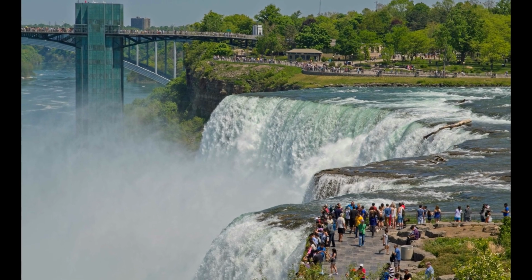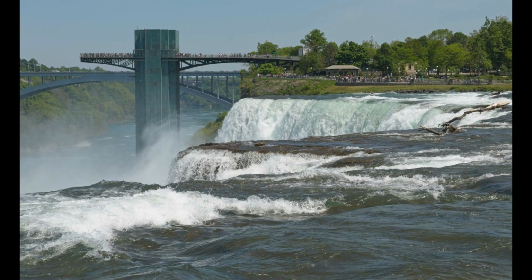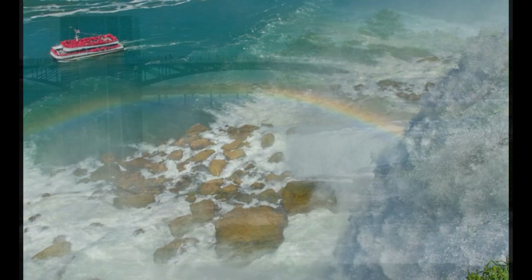And then there's the Niagara Falls Observation Tower, which gives you a unique vantage point you can't get anywhere else. You can just stand there suspended over the gorge, looking straight down at the American Falls and out toward the Horseshoe Falls in the distance.